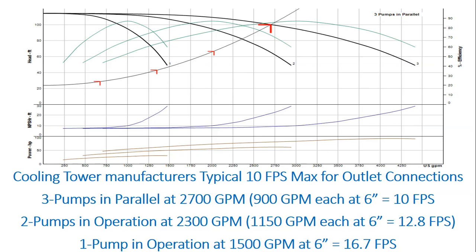Thirdly, when you overpump, the cooling tower manufacturers like to say, well, we only need a 6-inch suction for this. Well, that's 10 feet per second velocity. So when you overpump and you exceed that 10 feet per second velocity, that causes bad things to happen, and we're going to talk about that.